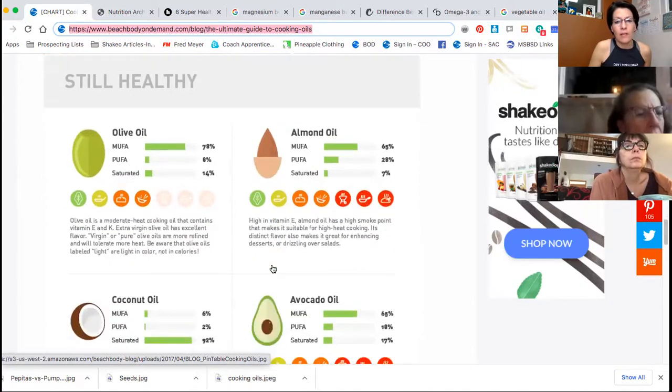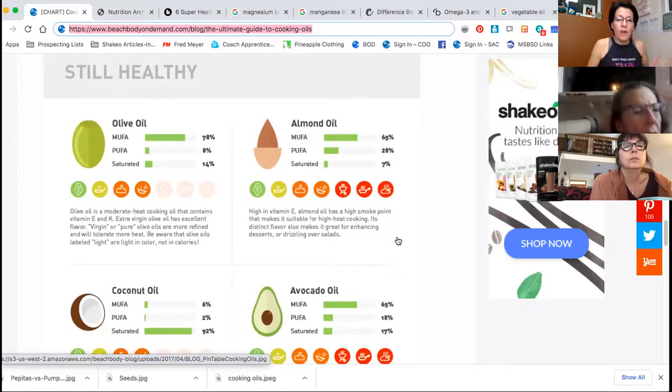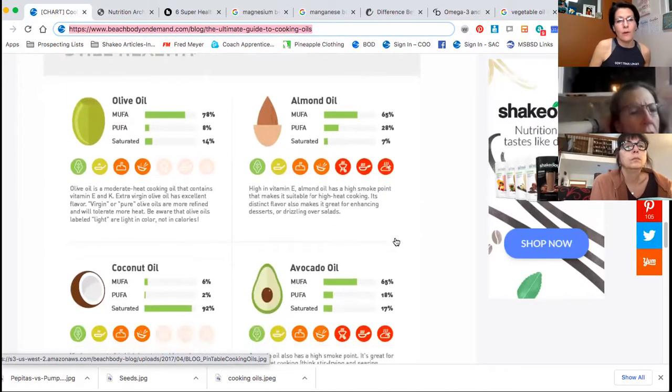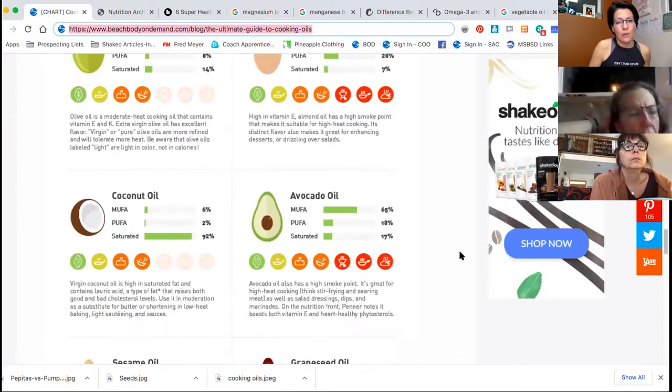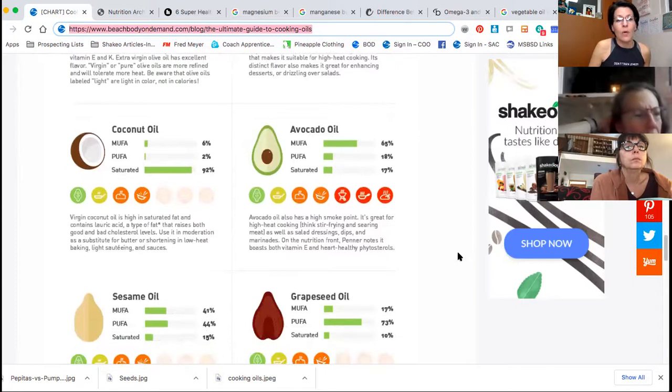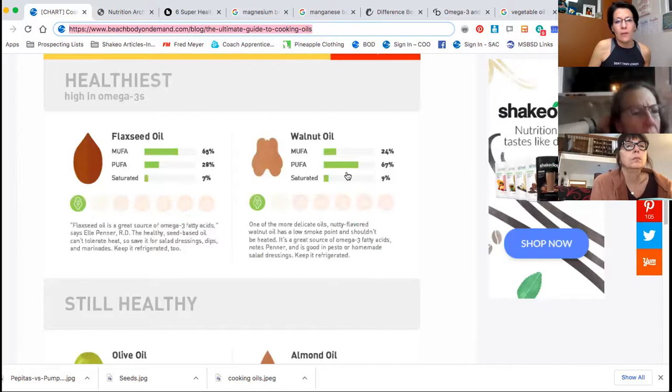You know what? I didn't realize. I thought this was the smoke point here, but I will provide a chart, the one that I did find that shows the smoke points. So still healthy: olive oil, almond oil, coconut oil, avocado oil, and I'll include this chart too, or you can go to the blog. I'm sorry. So the flaxseed oil and the walnut oil, these you want for dressings and dips. Right, this is the smoke point. I knew I had some reference here.